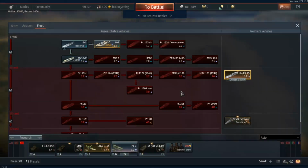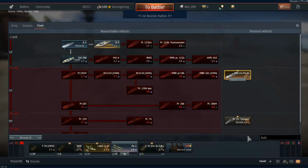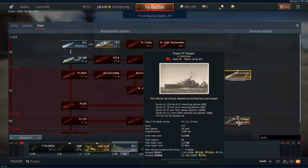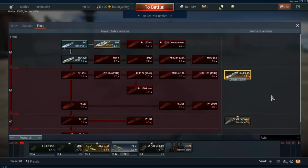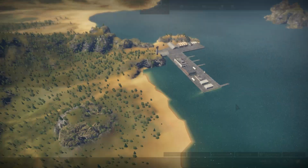So now the final ship we're going to look at is the PR7U. I'm just going to call it the Stroini. Probably pronouncing it, probably butchering that name, but you know. But I will say again, if I have not looked at a vessel on the Russian tech tree that you do want me to look at, just comment on this video, and if I have time, I will make a video on it. So we're going to preview that.